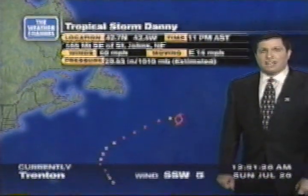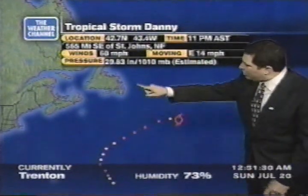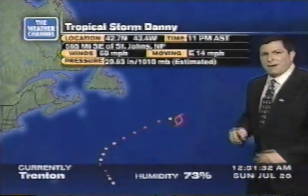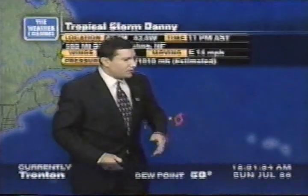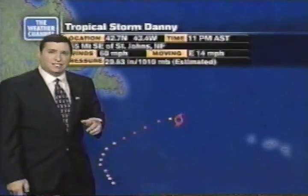As of the 11 p.m. advisory from the National Hurricane Center, the center is placed 565 miles southeast of St. John's, Newfoundland. But it's about midway between Newfoundland and getting over toward the Azores, which are these islands right here. Top winds are about 60 miles an hour. It's moving east right now at 14 miles an hour. Estimated central pressure is 10 millibars.